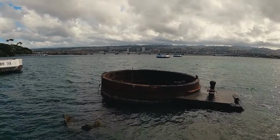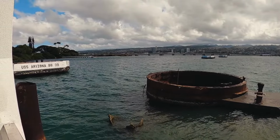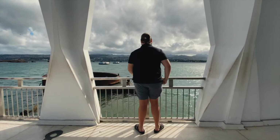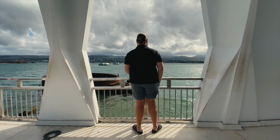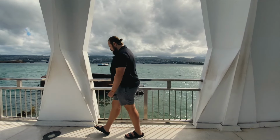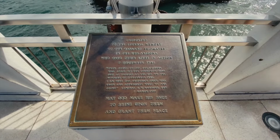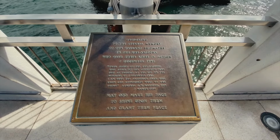It's very emotional, very powerful. What happened there was so heartbreaking, but it changed the course of human history, and it is pretty special to be able to go to the exact place where that event happened. There are a few other things to check out besides the memorial itself, but some of those do cost extra. But it's really fascinating history and definitely something worth checking out if you're visiting the island of Oahu.